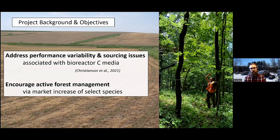So we want to see if we can select or identify certain tree species or groups of species or characteristics of species that provide an enhanced performance of nitrate removal, but also more of a predictable product. So we get a more predictable bioreactor performance with those. Then also, how do we source this material efficiently and sustainably from our woodlands? So that brings me to the second issue that we're tackling.